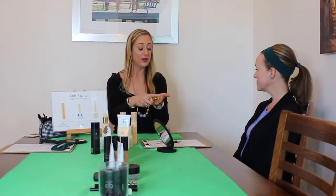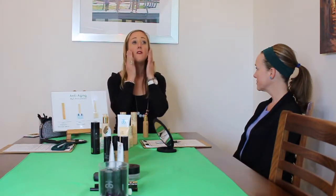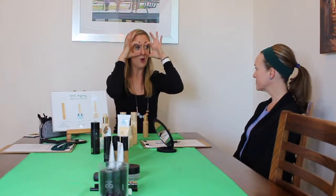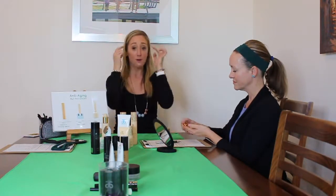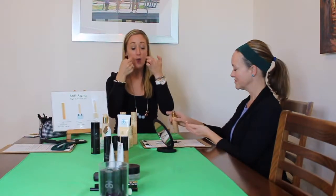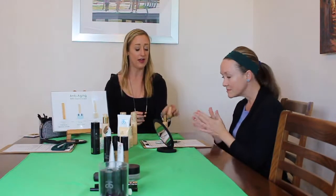So how you use this product is you just pop a little bit, you only need about 1 pump on the end of your fingers, just rub your fingers together, and then you just place it around your face, or you could pop it in the palm and then just place your palms on your face, and just avoid your eye area, so you can kind of look like, imagine an owl, just avoid that area. And I'll explain why when we get to the eye cream. So you can just rub your fingers together and then just place it across your entire face.